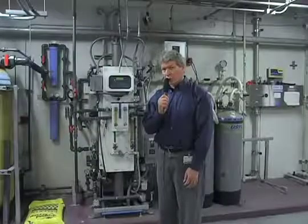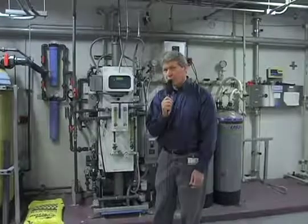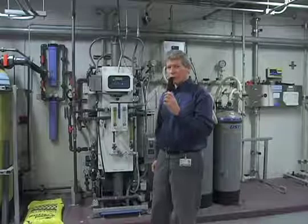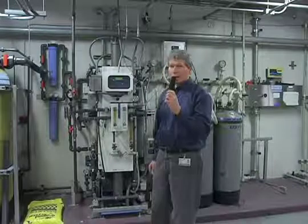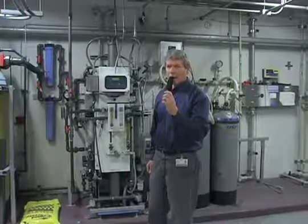Okay, this is another source of water that we've added for our water reuse project. What we're doing is taking the reject water from the reverse osmosis system, the production system. The RO system, when it produces about a gallon of RO water, will at the same time waste about half a gallon of water.